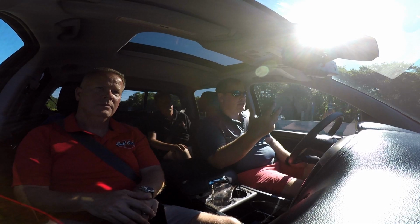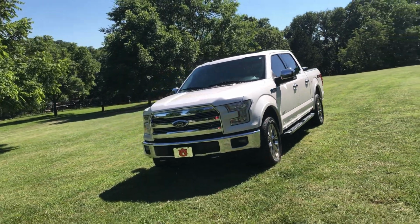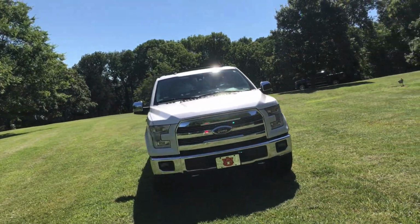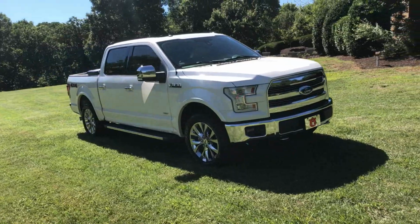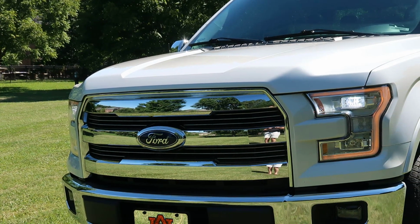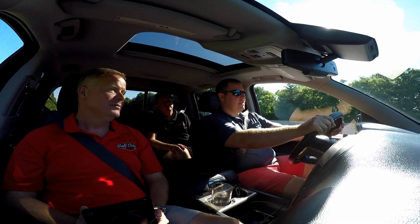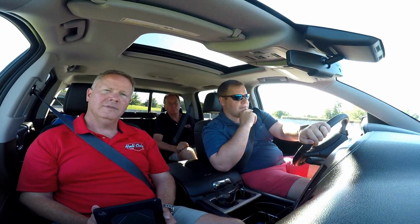Again, both gentlemen's trucks. If you're talking about a truck to take out on the town to a nice restaurant, I might have to give the looks side to the Denali, but the headlights on the F-150 are pretty awesome, and the height, the overall driving, I don't know. I mean, to me, it's 50-50.